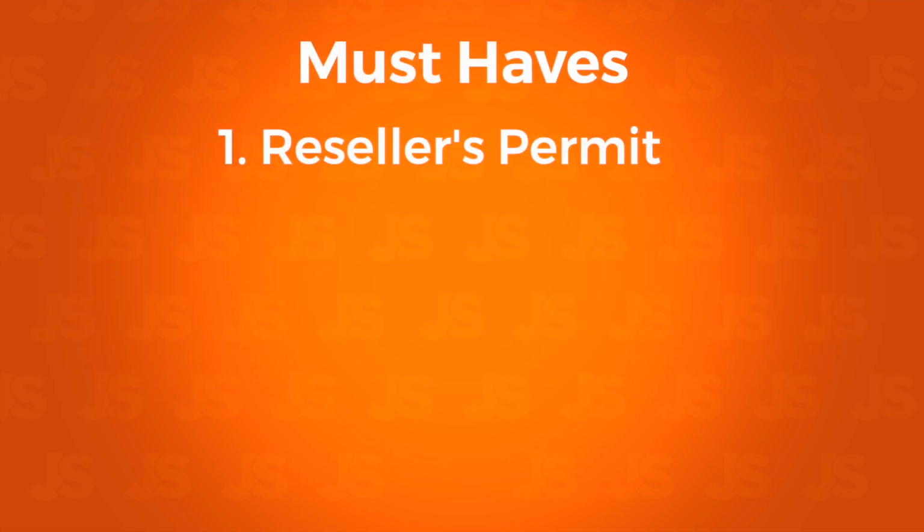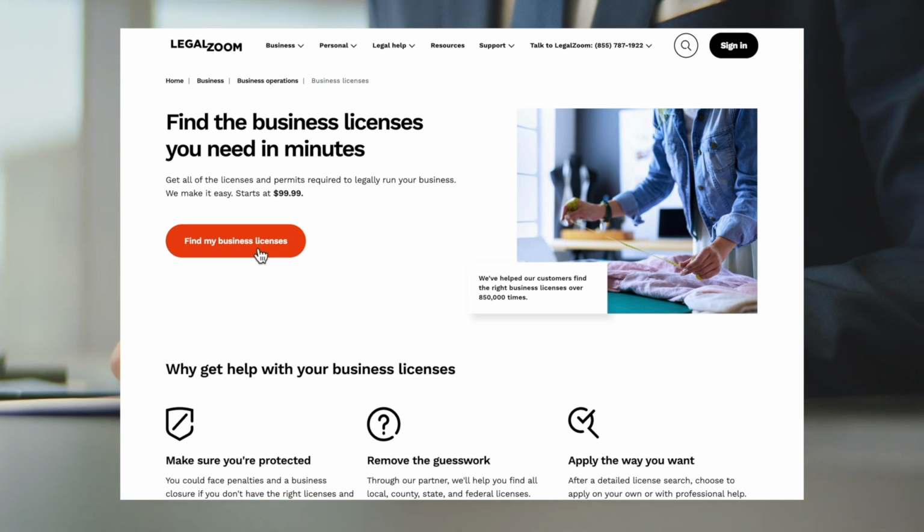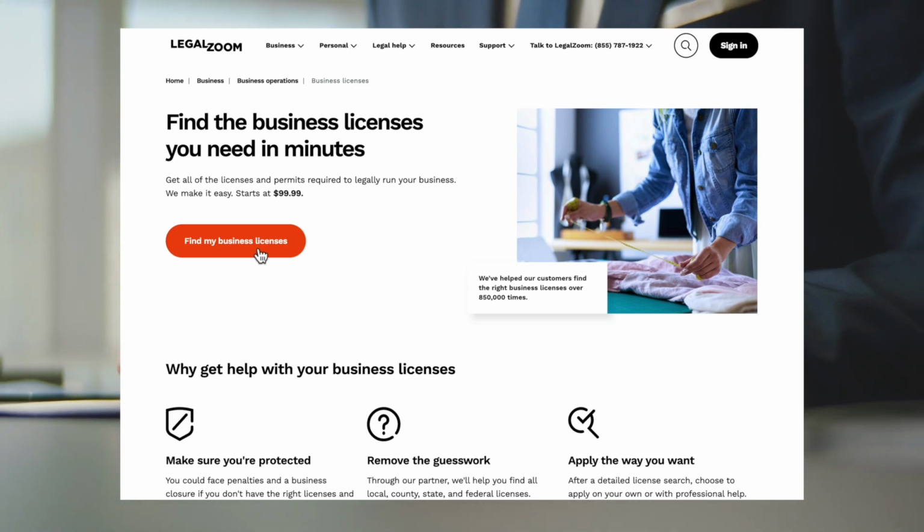Before you send any emails or make any contact, you're going to need a couple things, such as a reseller's permit, and you could get that through your state. It's really easy to do. You can also go through an attorney or legalzoom.com, something like that. They can typically help you do it, but I'm pretty sure it's free if you do it through your state. So I would look into that.